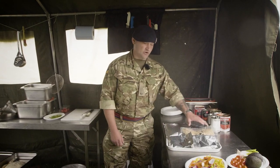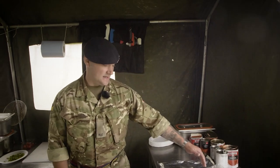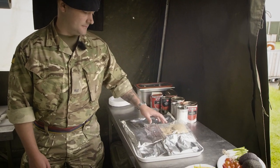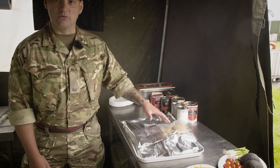This week we're getting a 10-man ration pack. So we've got mince, easy rice, dried onions, chili powder, and then there's some garlic powder. This will be for like an evening meal to feed 10 people in one day.